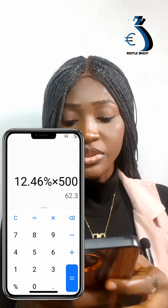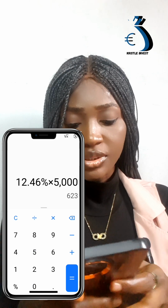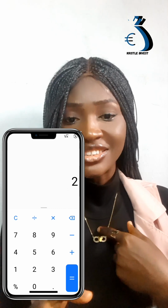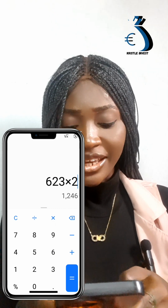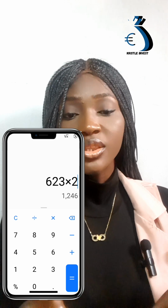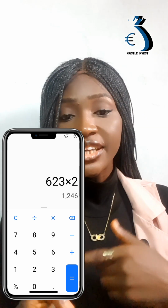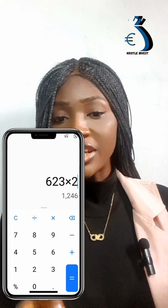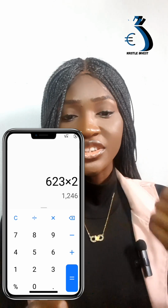So at the end of 2 years, what I'll be getting for everything I invested is maybe 12.46%. Let's do the actual mathematics. 12.46% times 5,000 is 623 naira. So 623 naira times 2 is 1,246 naira. So that's it now. At the end of the 2 years, your money will be 6,246 naira if you invested 5,000 naira.